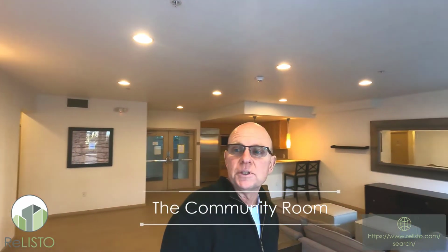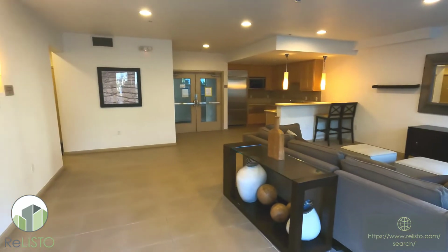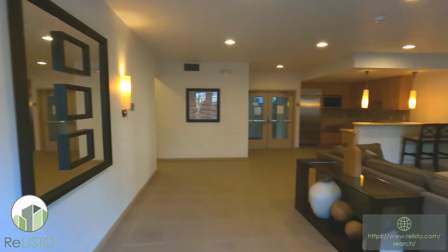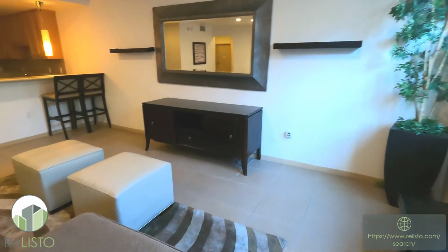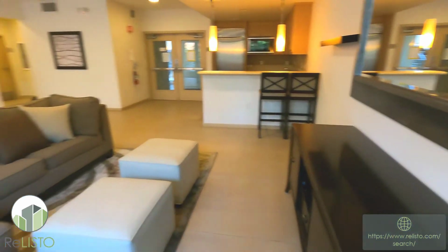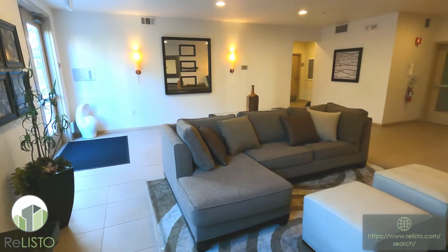Showing you the community room now. One of the most wonderful things about the community living and being in a condominium complex like this is the community room. This has a capacity for 47 people, so if you are looking to entertain, have a big group of friends or family to visit, this is the place to do it.